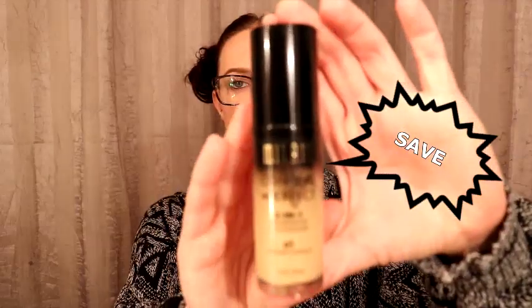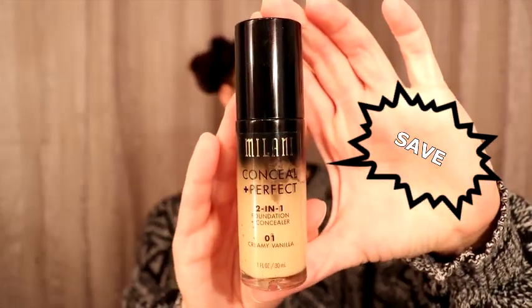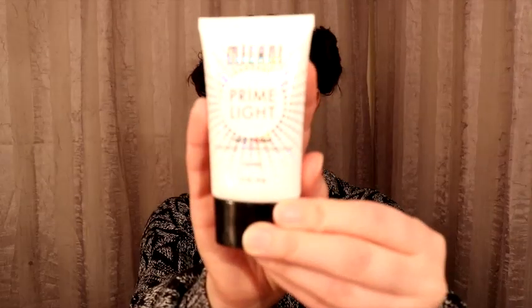On the full coverage spectrum, I do have a favorite, Milani's Conceal and Perfect, the 2-in-1. I really like how this sits on the skin, and it's definitely full coverage. I was kind of skeptical, having drier skin, that this would be too drying on me. So I read a lot of reviews before I bought it, and most people just said use a really hydrating primer underneath it.